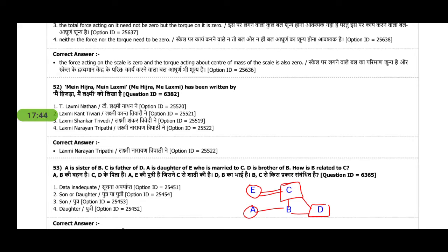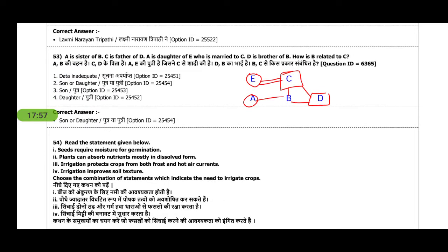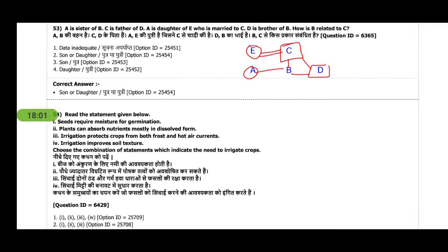So you may see that you can search more about these famous writers. All of the books written by them you can see. Next is from blood relation. It's a reasoning question, very easy, you can solve.